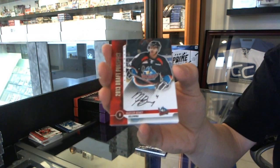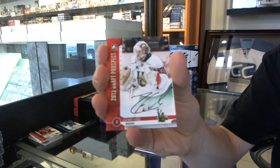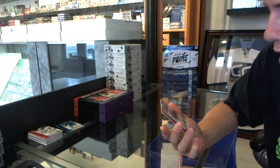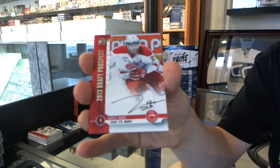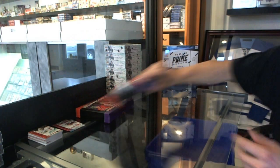Autograph of Madison Bowie. And an autograph of Zachary Fucali. And an autograph silver Fan Expo 1/1, Darnell Nurse. Box 4.